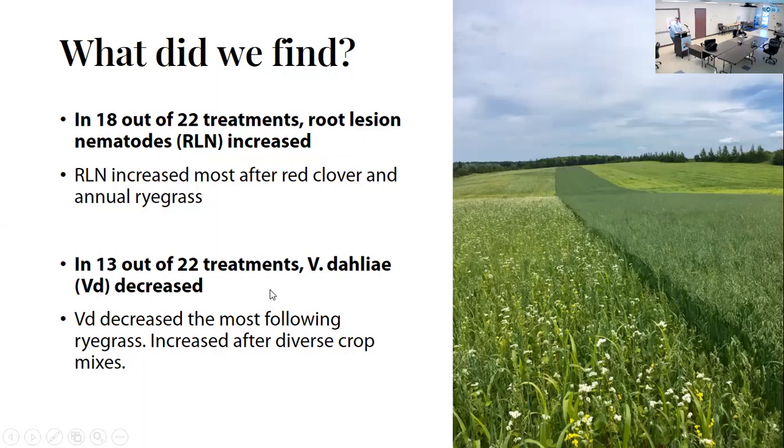However, in 13 out of 22 treatments, the Verticillium dahliae populations decreased. So again, that's not entirely surprising because a lot of our treatments were grasses or grass-heavy mixes, and those are not known to be hosts for Verticillium dahliae. So we did see that Verticillium dahliae generally decreased the most following ryegrass, which makes sense. It seemed to increase the most after those diverse multi-species mixes. And again, that makes a certain amount of sense because in some of those 10 species mixes, there may be 6 or 7 different broadleaf species in them, clovers and brassicas and different flowering plants that all can be a host for Verticillium dahliae.